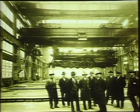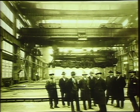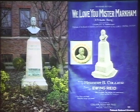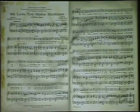In order to test the locomotive after they got through, they put a steam engine on that 250-ton crane and picked it up to check it. Now, I don't think those men are standing under that crane. I really don't. But anyway, they wanted to show that. Whenever they finished the shops in 1927, they had this really, really big celebration. And I wanted to play you a little piece of music that was written especially for that occasion.